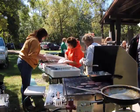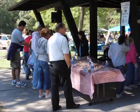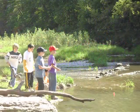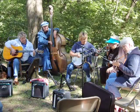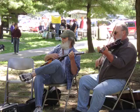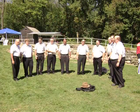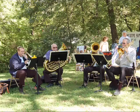We also have lots of food available. Our specialty is homemade ice cream that the Friends of the Mill make themselves, and a variety of pies made by 4-H kids and brought in. Then we have the famous Rubber Ducky Dam Race. We have lots of music going on. We have an old-time music jam fest where people from the community can come in and sit down and play with other musicians. We have a Sweet Adeline's group that comes in. We also have a barbershop group that comes in. And this year we added a brass quartet from the Muscatine Symphony.